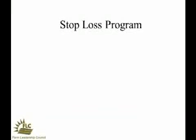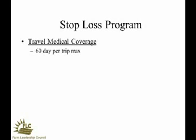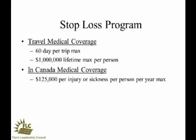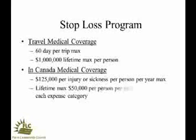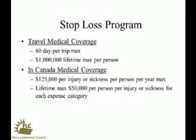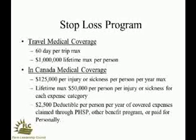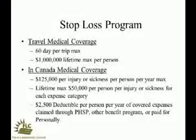Some more about the Stop Loss Program. One portion of the Stop Loss Program is travel medical coverage. There is a 60-day per trip maximum with a $1 million lifetime maximum per person. The other portion of the Stop Loss Program is in-Canada medical coverage. There is a $125,000 maximum per injury or sickness per person per year. There is also a $50,000 per person per injury or sickness lifetime maximum for each expense category. There is a $2,500 applicable deductible per person per year of covered expenses, which can be claimed through PHSP, other benefit program, or paid for personally.